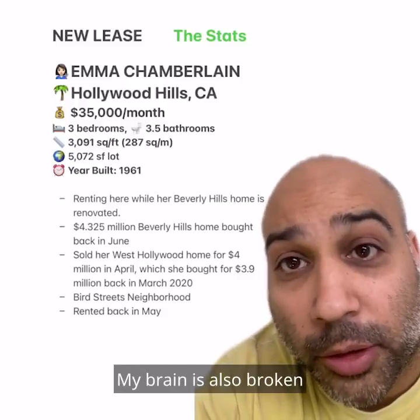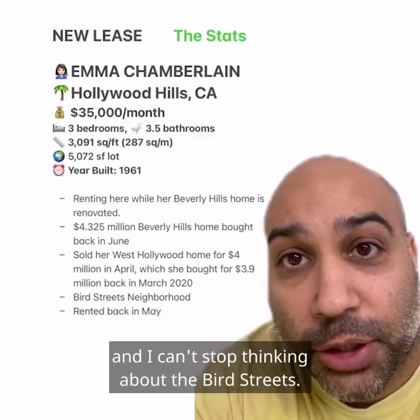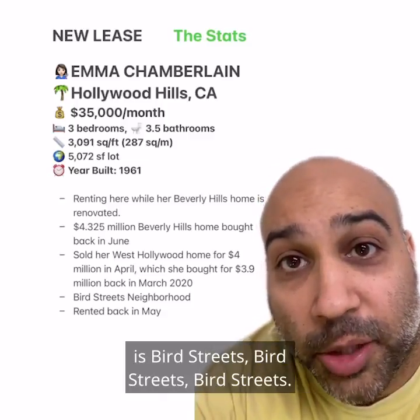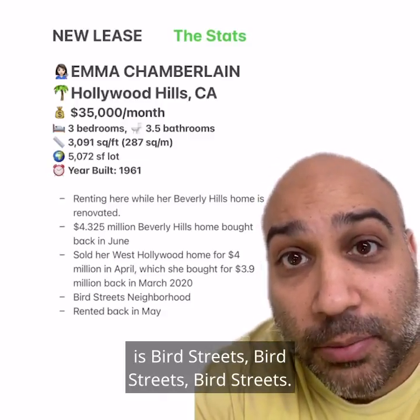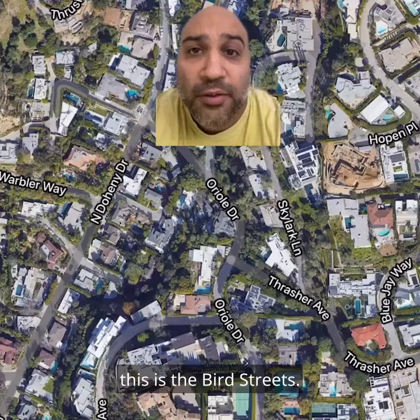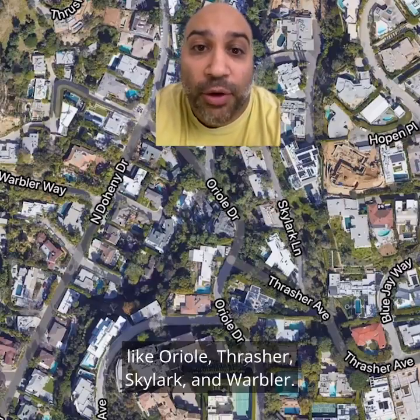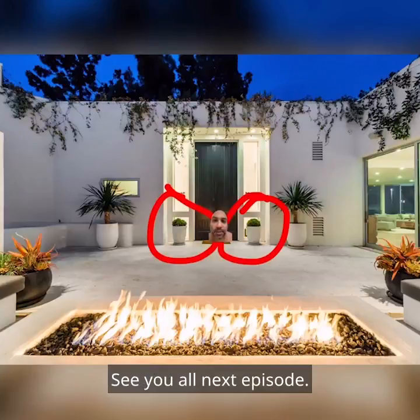My brain is also broken because this home is in the Bird Streets neighborhood, and I can't stop thinking about the Bird Streets. Every other thought in my head is Bird Streets, Bird Streets, Bird Streets. And if you don't know what the Bird Streets are, this is the Bird Streets. If you zoom in, you'll see that all of the streets are named after birds, like Oriole, Thrasher, Skylark, and Warbler. See you all next episode.